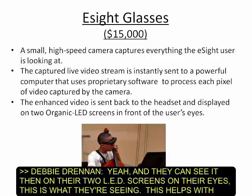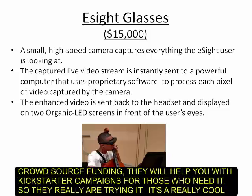eSight glasses also helps a lot with crowdsource funding. They will help you with Kickstarter campaigns for those who need it. So they really are trying. It's a really cool technology.